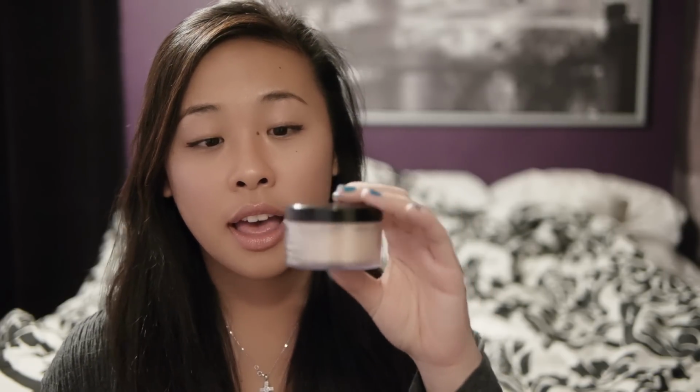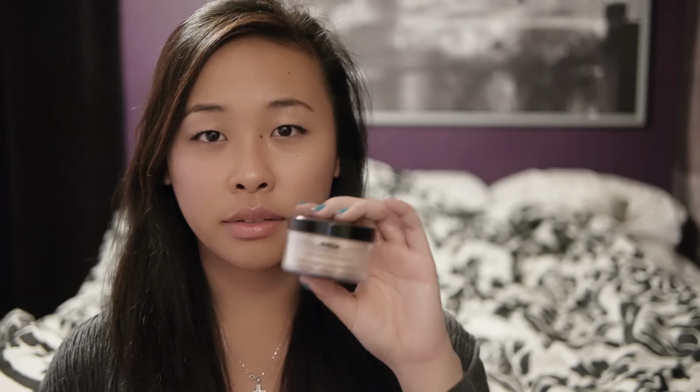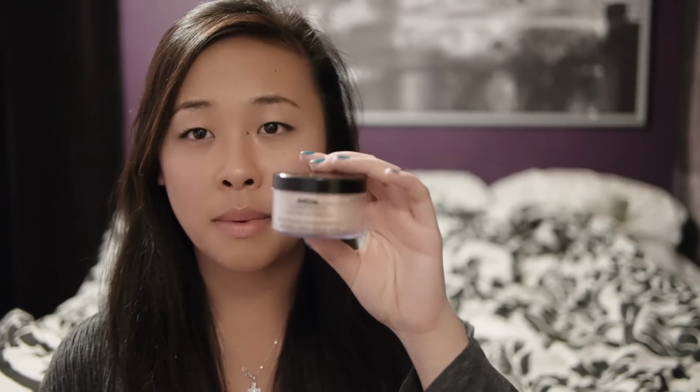But I like to set my foundation with this Aveda loose powder. It is not necessary to really set that foundation because it doesn't make me oily or anything, but I just wear this so that it'll last longer, because at school sometimes your makeup just wears off eventually. I have a lot of these because I have a lot of hand-me-downs, so I'm just trying to use these to the best that I can.